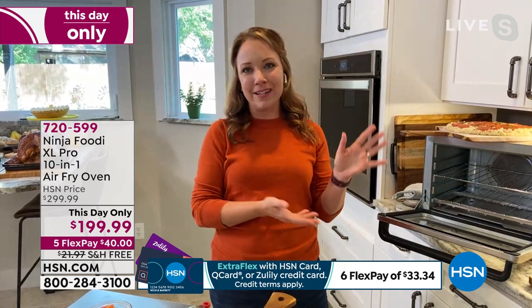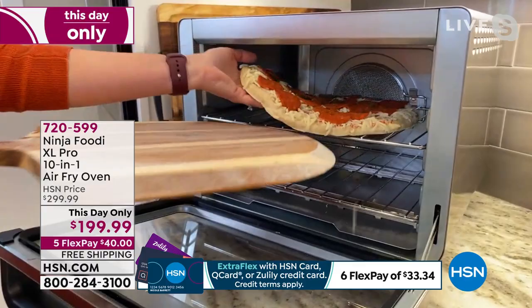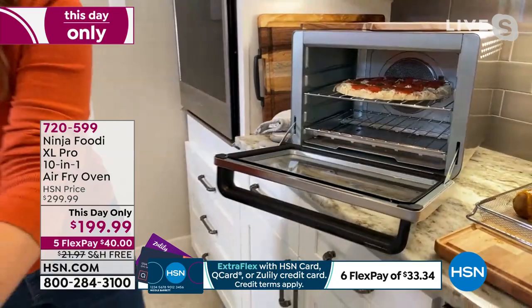Pizza. You've been talking about pizza. Let's make some pizza. So I've got the double rack in here. I'm going to just put these pizzas in here just like I would for a pizzeria. I'm going to put them directly on the rack so they can get nice and crispy. And then we will show this in about 15 minutes.